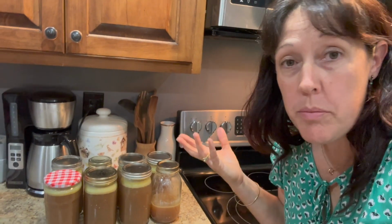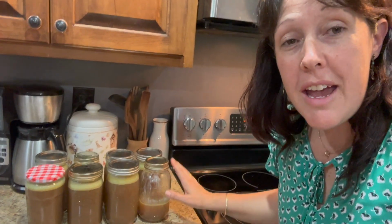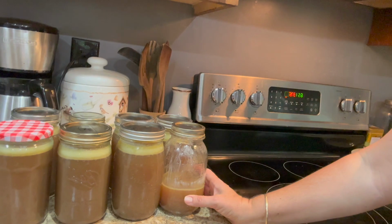If you have made chicken broth, or the one I've had here on the channel before, and you compare it to the beef broth, one thing I've noticed is that beef broth tends to be a lot fattier than chicken broth, which is just the nature of the beast, really. But it is interesting. My husband and I were just talking about the fact that sometimes the criticism of grass-fed, grass-finished beef is that it's not as fatty and it doesn't have the marbling and therefore doesn't have the flavor. But I just haven't found that to be true.